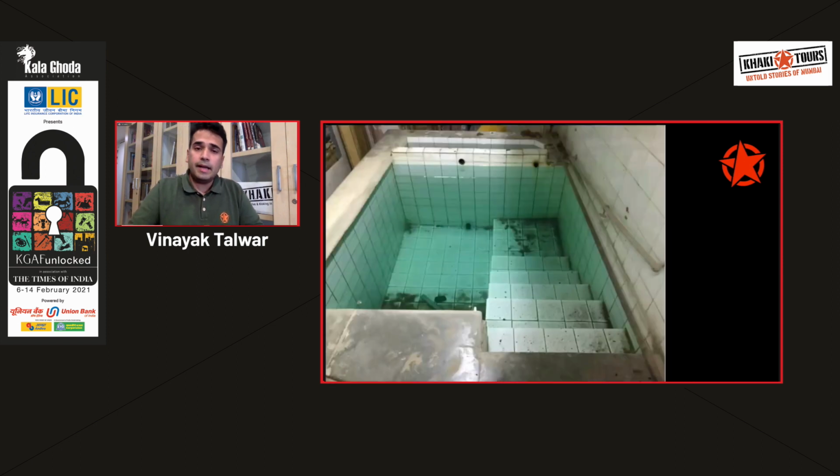Another very fascinating aspect inside a synagogue is you will find an immersion pool, which is called the mikveh. Now, this immersion pool is, of course, used for certain rituals where you have to completely immerse yourself. It wouldn't have looked like this originally. This has been tiled up to make sure it doesn't get too dirty, but still very much in use even today.